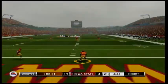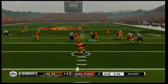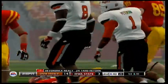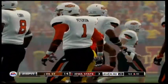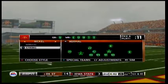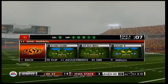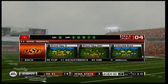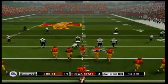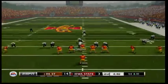Stonebreaker has the ball all teed up, and he's ready to kick this one off. Brought down at the 22-yard line. Think about the challenges these two teams are facing. On one side, you've got to find a way to keep building on your lead, and on the other side, you've got to find a way to get back in it.